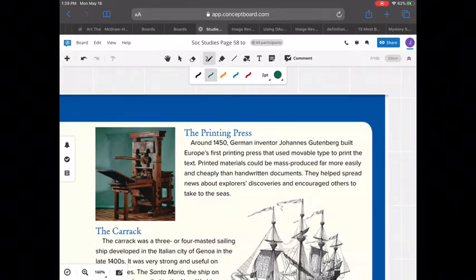Stern-mounted rudder. All right. Now the printing press was important. Around 1450, German inventor Johannes Gutenberg built Europe's first printing press that used movable type to print text. We wouldn't have these books without this. Printed materials could be mass-produced far more easily and cheaply than handwritten documents. They helped spread news about explorers' discoveries and encourage others to take to sea.